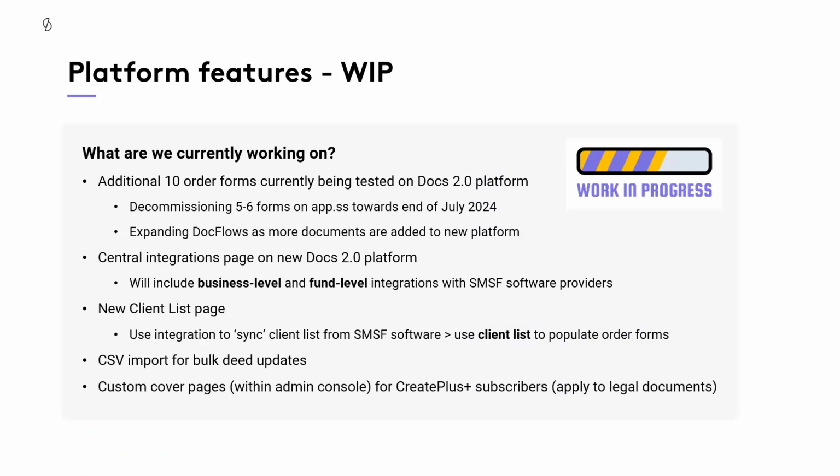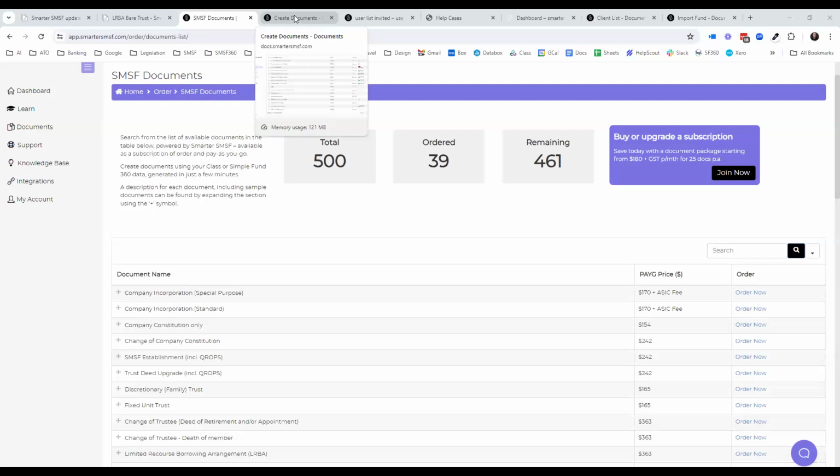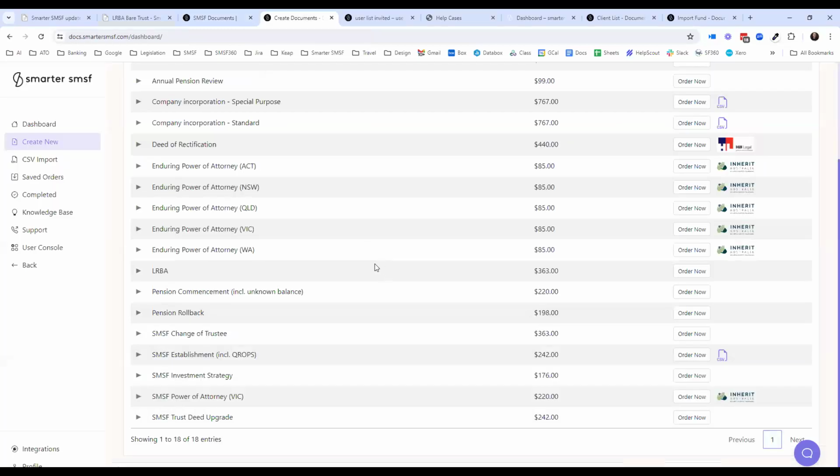So LRBA loan facilities, adding members, there's a whole range of those. And I also mentioned the sort of 5 to 6 that we're working on in the not too distant future as well. The more that we can actually add into the new platform, it's going to allow us to really expand out our doc flows process. And what I mean by our doc flows process is the fact that we'll be able to pass forms to form to form that information to save you time in that ordering process.